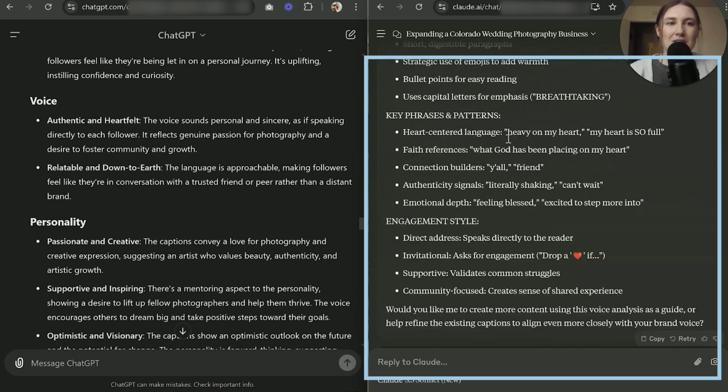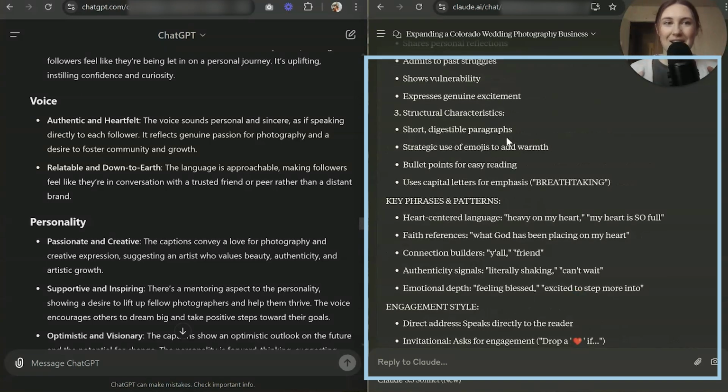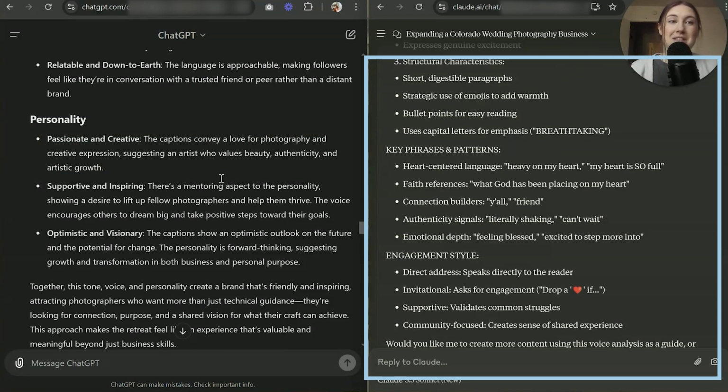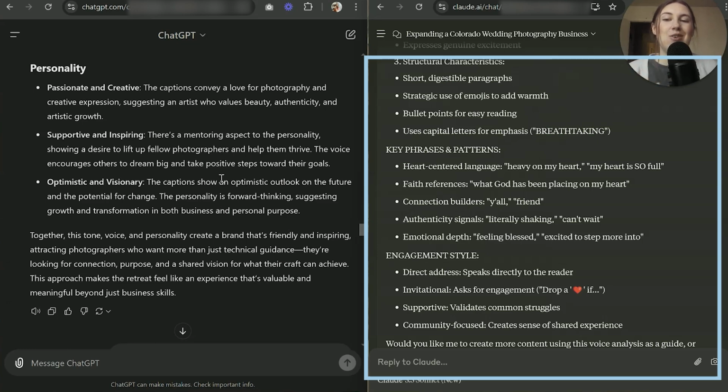And then we have engagement style. So again, Claude is giving so much context behind your brand voice and tone and personality and capturing so much and really diving deeply without expanding too long. Whereas ChatGPT, again, is staying a little bit more generic, a little bit more formal, and really not giving you anything that you can move on and use in your actual business.